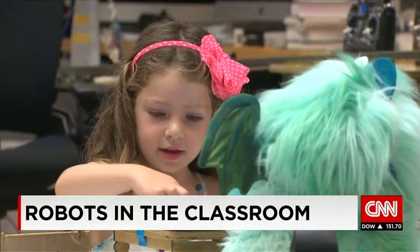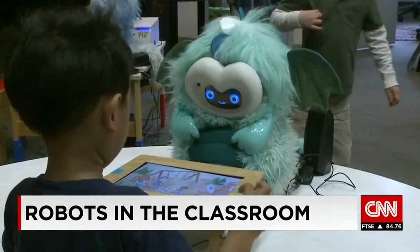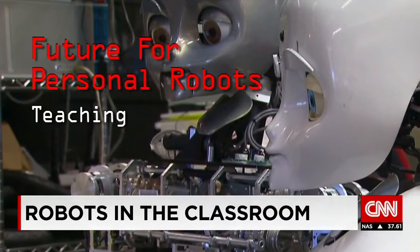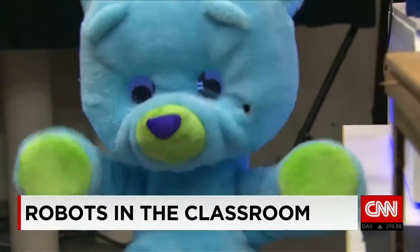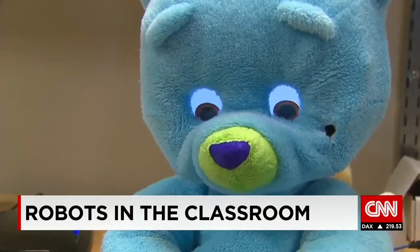How far are we from us seeing this kind of robot in a classroom? Yeah, I think it's gonna happen very soon. While a lot of testing has been in education, Brazil thinks the opportunity is much broader and will include things like elder care and pediatrics treatment in hospitals. Like this robot called the Huggable, used in hospitals to comfort sick children.